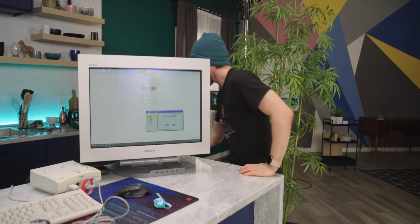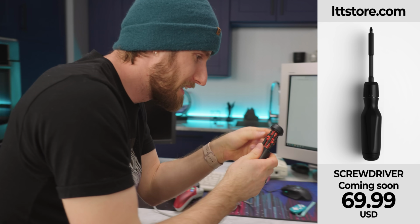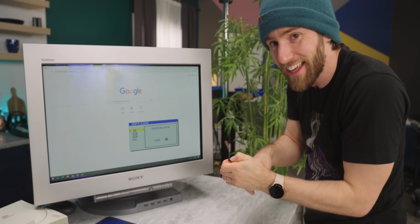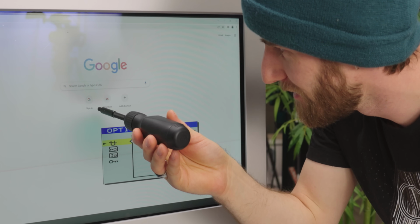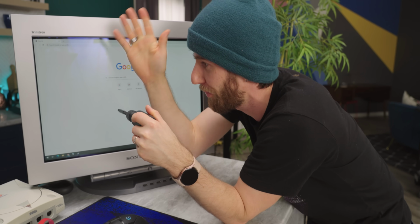The LTT Store screwdriver has a super strong magnet in it, and a magnetic bit. And the funny thing about electrons is they interact with magnetic fields, right? So, whoa, hey, what's going on here? But actually all you're doing is just taking the electron beams and deflecting them.